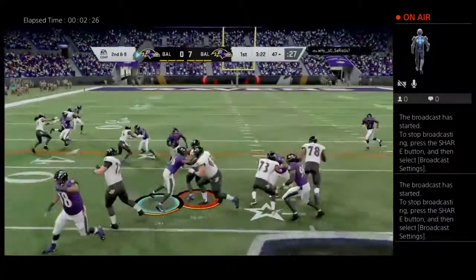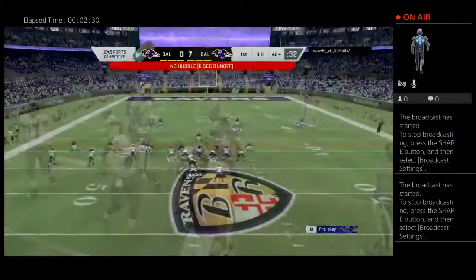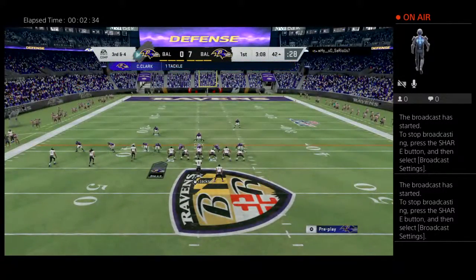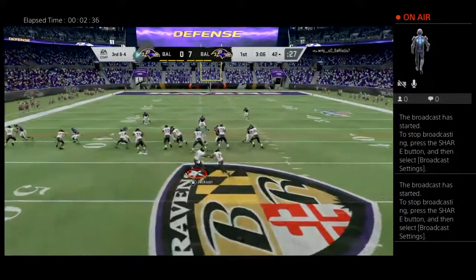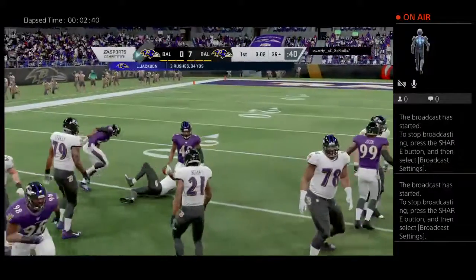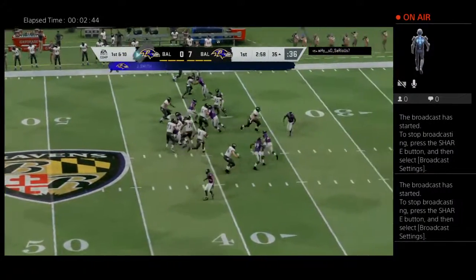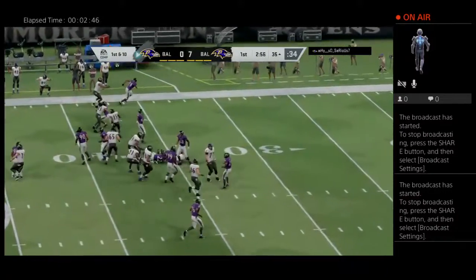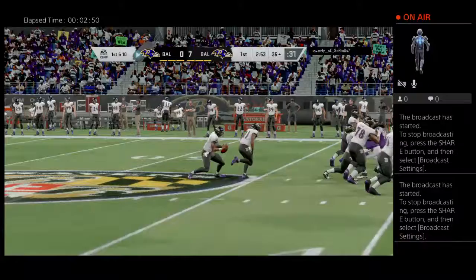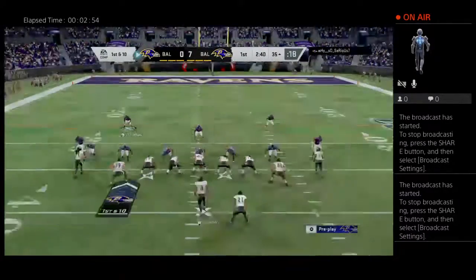Out of the gun, they give to Ingram. He takes it down to the 42, a 5-yard run. He may try and run for this. And he's going to have the first down yardage to the 35. Bit of a surprise. They ran it on third and medium. Proved to be the right call. First and 10. All runs on this drive so far. It's first and 10.